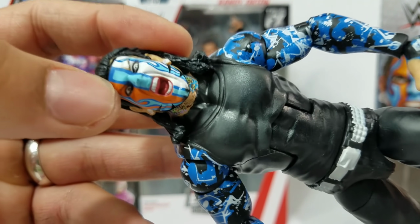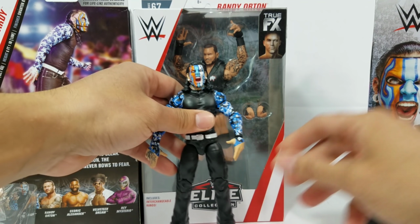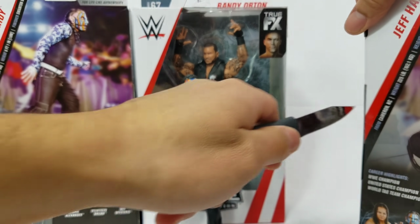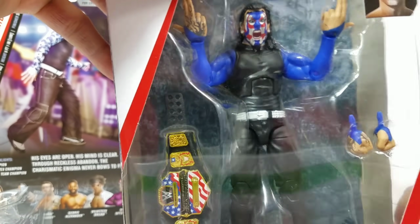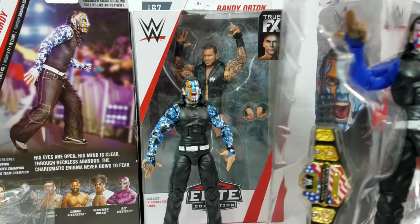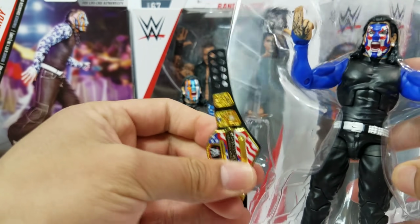The teeth right there, the tongue. I want to get the red, white, and blue, because that one right there is looking just as good. As you can see, both of them are coming with the U.S. title. Yeah, I mean, this is an important time, right? This is when he captured... Who did he beat? I think it was Jinder Mahal. Jinder Mahal was the very first opponent, or was it? Yeah, Jinder was the one holding the title prior to Jeff Hardy.